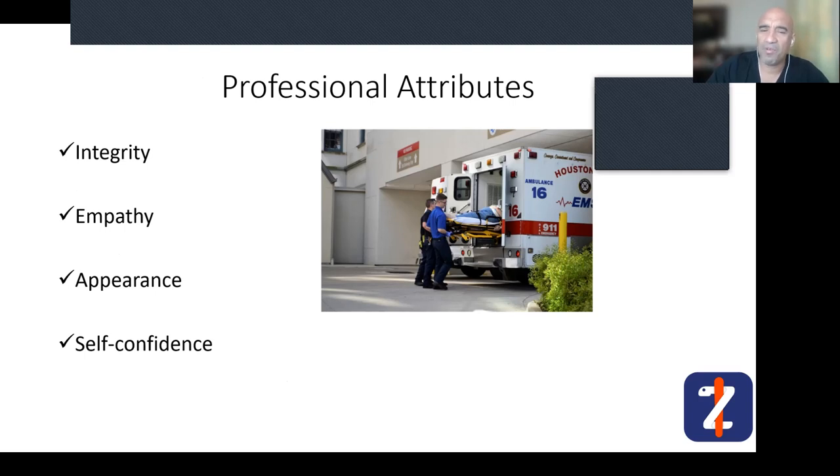In appearance, how you look, first impressions, last impressions. You can be the best EMT, but look like a slob. I don't know about that, but you can be the best EMT, but always be professional. You wear a uniform. So in other words, everyone is uniform one, all right? Everyone has a uniform to wear to look their best, all right? You represent where you work or where you volunteer.